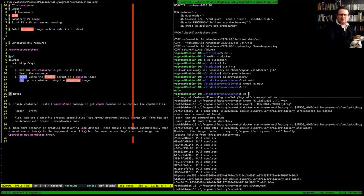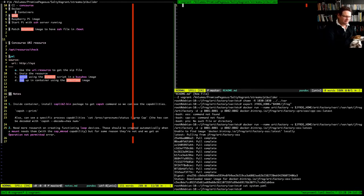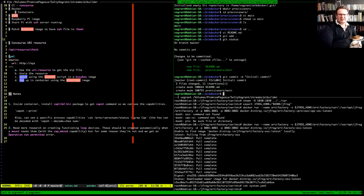Okay, so we've got, I suppose we can put a readme in here. So this is Pi provisioning to install Docker. Okay, this is really just for a proof of concept, so we should have those two scripts. Well, readme and one script, good. This is rather boring and misspelled. It doesn't matter.